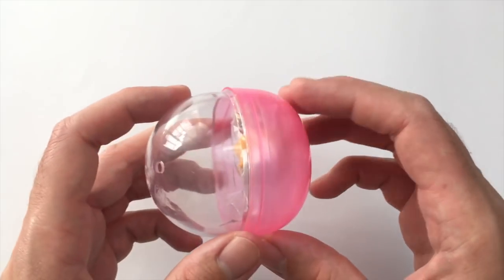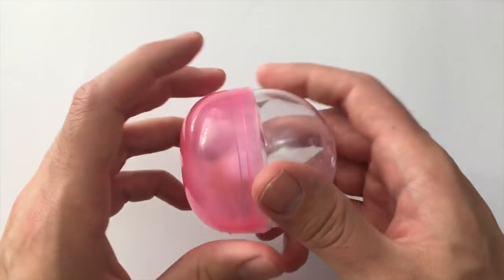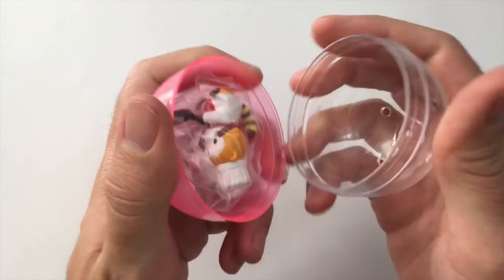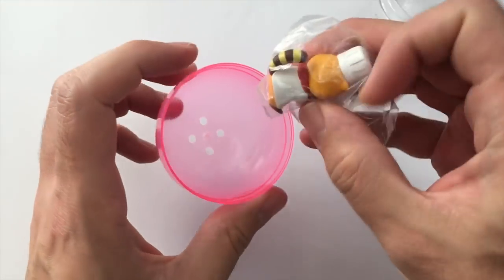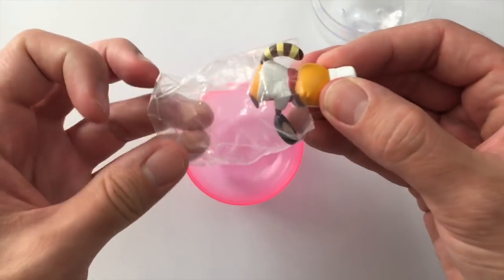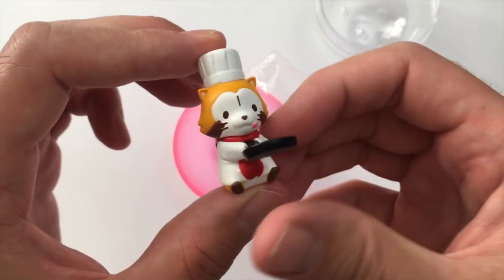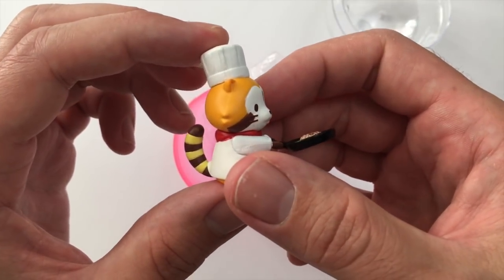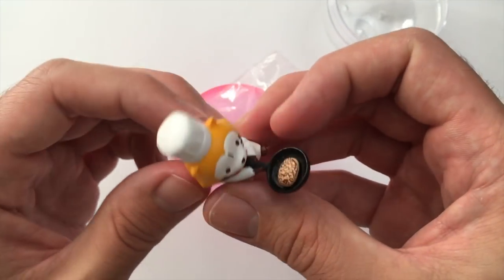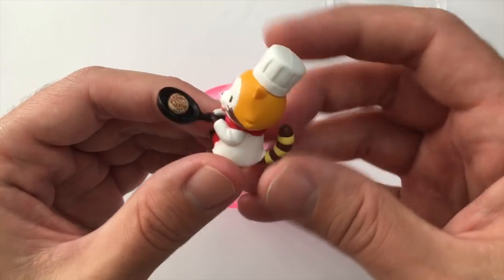Okay, first one. It's a nice little pink capsule. Pink and clear. Let's unpop. Oh, that's nice. What's this? Get him out, he can't breathe. He's a well-known character. I don't know his name. Was he a raccoon, red panda? Anyway, he's dressed as a chef and he's having a lot of fun making a burger.